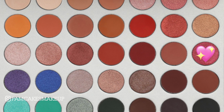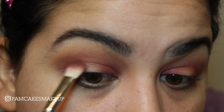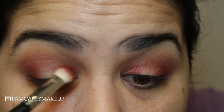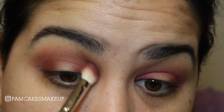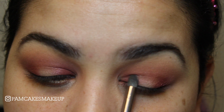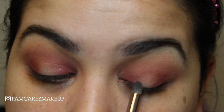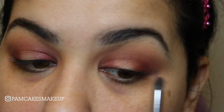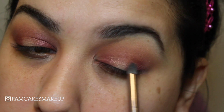Then I went in with Cran Apple, and I just used the same brush. I flipped it over and started layering this color on top of that Jack's color, because since my halo is obviously going to feature a beautiful shimmering shade, I wanted a lovely shimmering shade on the sides of this halo eye, so that's why I did that. And then I took Sissy, and I placed a little bit of this right at the edge where I had placed that Cran Apple color, just to give it that beautiful gradient that I'm looking for in this halo eye.